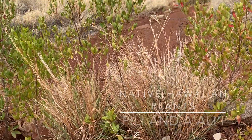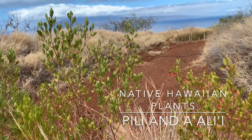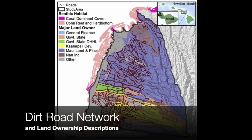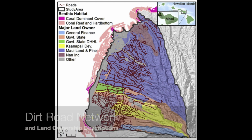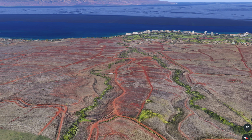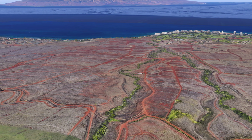By planting a variety of native grasses, trees, and shrubs, we hope to first provide space and opportunity for the native Hawaiian ecosystem to reestablish itself in West Maui, and second, to stop erosion on these roads to preserve this ecosystem for generations to come. While there are hundreds of miles of dirt roads in these abandoned farms, we're only focused on decommissioning those that run parallel to the stream gulch, which is only a handful of miles.